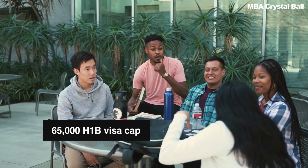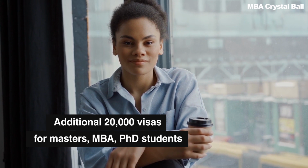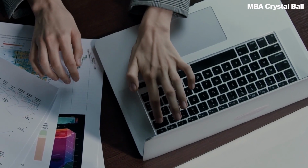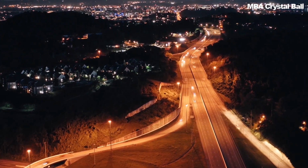Under the regular category, the USCIS allows up to 65,000 H1B visas for foreign employees. There is an additional 20,000 available for international students with a master's, MBA, or a higher level US degree. These H1B limits might have looked big enough at the planning stage, but the US underestimated the demand for it.